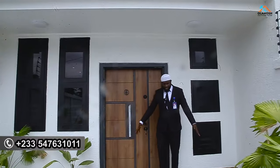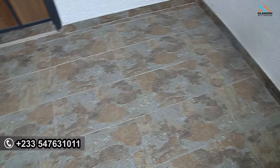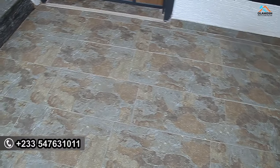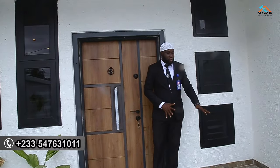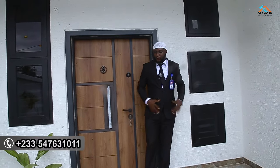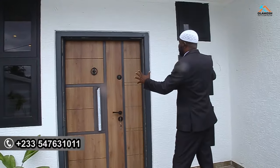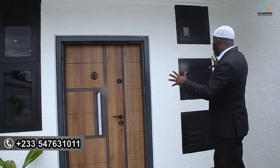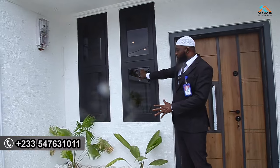So this is the entrance side. So when you look at the ground floor, you see this stone which was used for the floor tiles, which is very, very nice and very, very interesting, just to add a lot of quality to this property itself. Now, when you look at the front view of this entrance side on the ground floor, you see how beautiful this place looks. You can see the window style that was used over here.